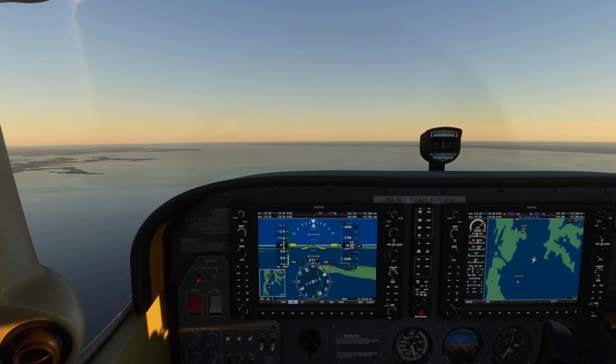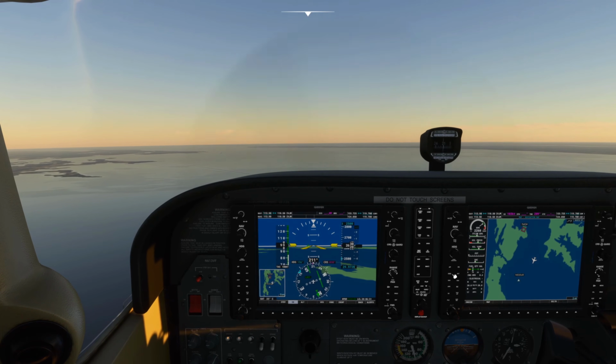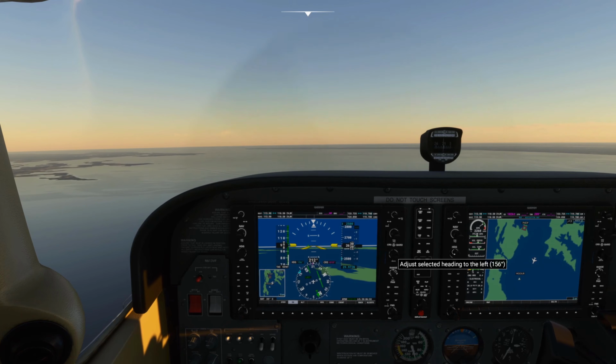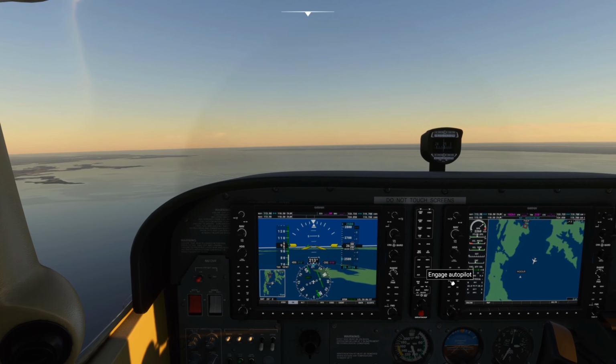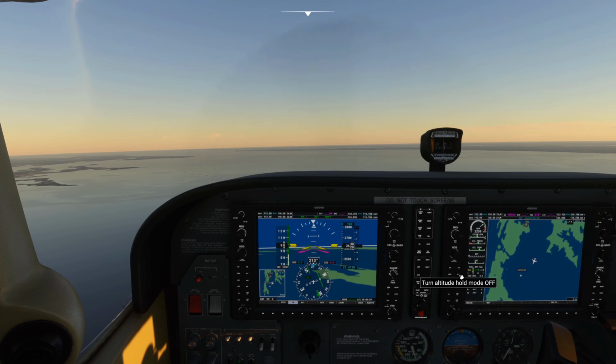Alright, next thing is going to be making sure I remember how this autopilot works. Let's sync our heading bug. And let's get an altitude hold.